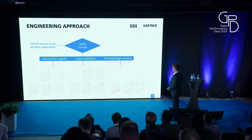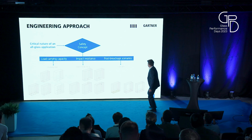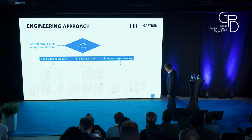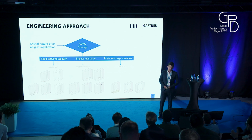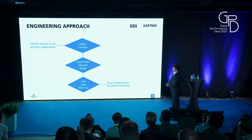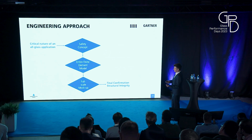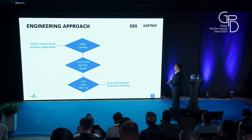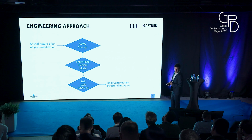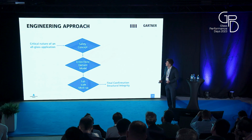The major scenarios were the floor panel fully broken here on the lower side, then a fully broken front panel, and even 2 fully broken front panels were tested. So the all-encompassing engineering approach was based on the safety concept, which we verified with an entire finite element model, which was in the end confirmed by a full-scale mock-up within our facilities to prove the structural integrity of the system.